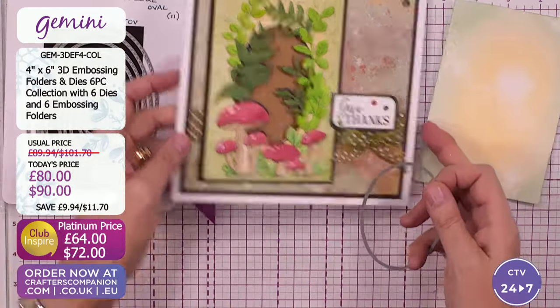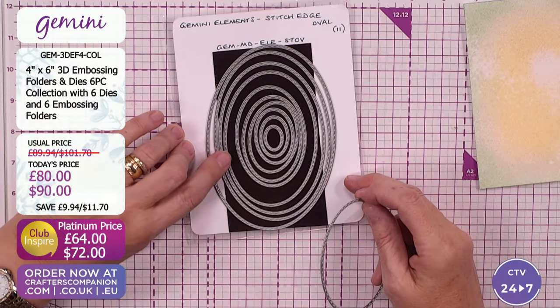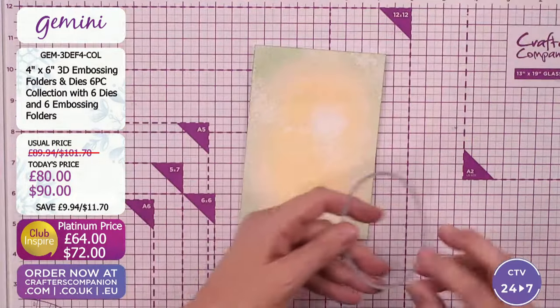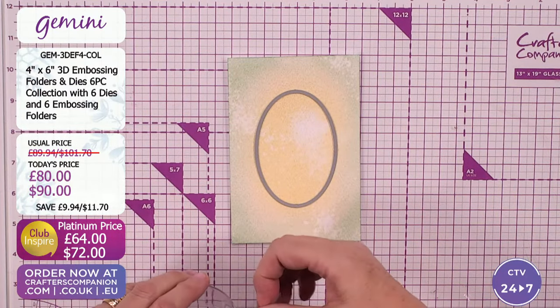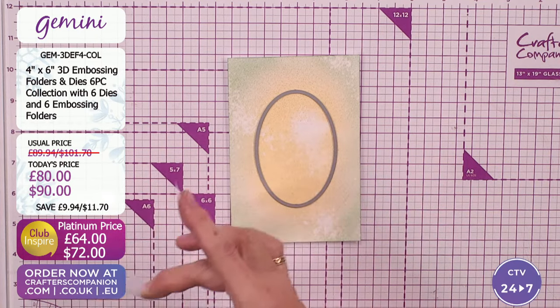So if you're using the same ones as me, from the outside, one, two, three, four, it's the fifth one in from the outside edge. And all I'm going to do is pop this in the centre of here. And it's just going to add a little bit of difference to it. I just thought, yeah, I can see all that foliage just popping into the centre here.